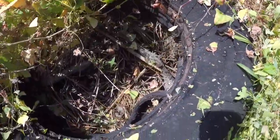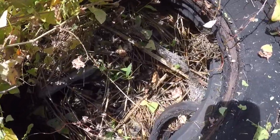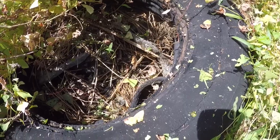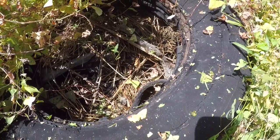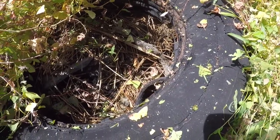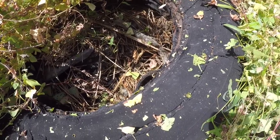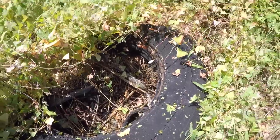I don't know if you can see in there, but there's a shed from a snake. I don't know when that was shed or when it was up in here, but I'm just trying to be careful. I'm not really reaching my hands inside of the tires until I pull them out and inspect them and see what's in there. But I've probably got, I don't know, 30 more feet to go or so.